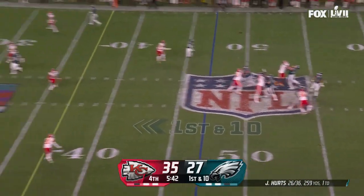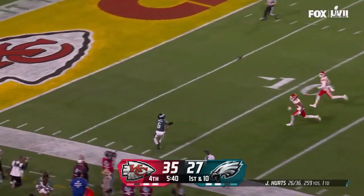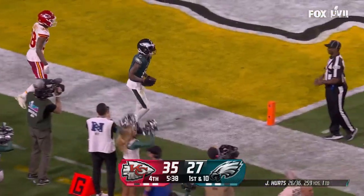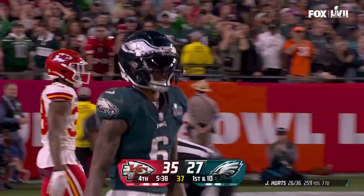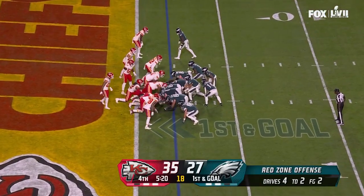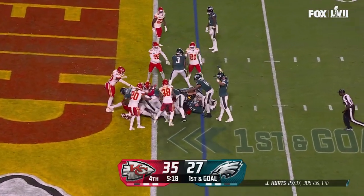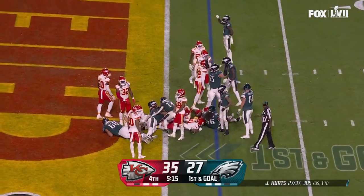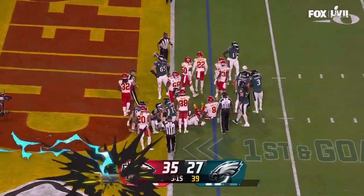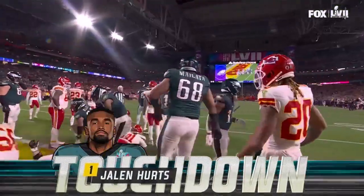Hurts has some time. Going deep. Got a man. DeVonta Smith. He's got it. He is out of bounds at the 1. And push it in. First and goal. They try to shove Hurts over the end zone, waiting for a signal. He's in. Touchdown, Eagles. And now they have to go for 2 for the tie, you would think.